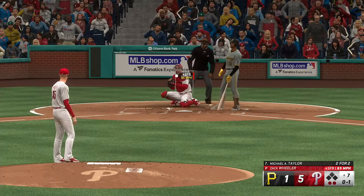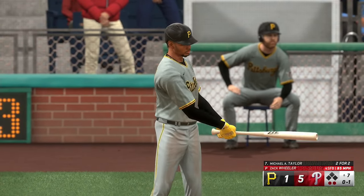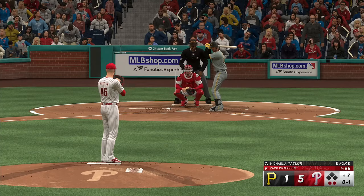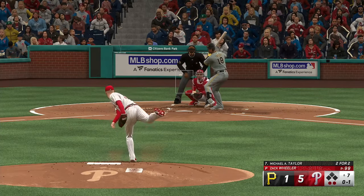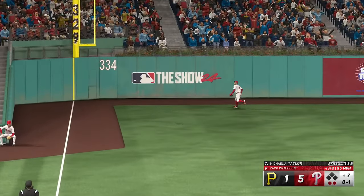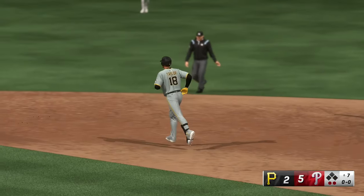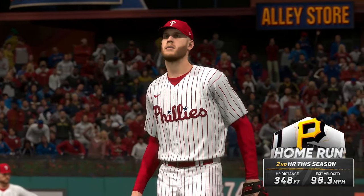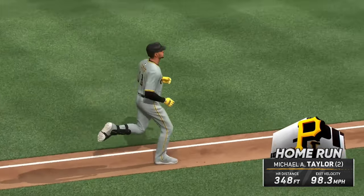And he takes a strike. Well, just about to hit that century mark, 100 pitches for this game. High fly ball out towards left field. That's back there. That's long gone. Another homer. His second home run of the game, and they cut into the deficit. It's 5-2.